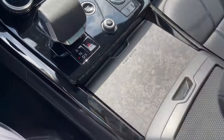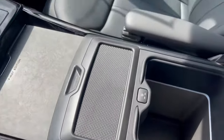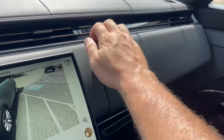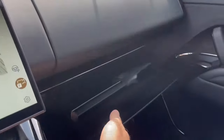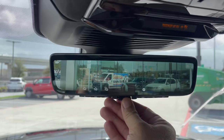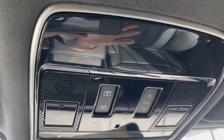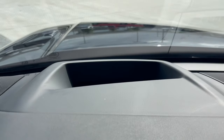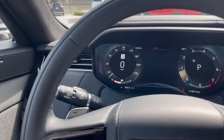See, first edition. Got the refrigerator underneath the passenger seat. Upper and lower glove box. And then the clear view rearview mirror, so now you see me, now you don't, which is pretty neat. Suede headlining, big panel roof. Oh, and then a head-up display, because it has a tech package. All right, let's check out the back seat.